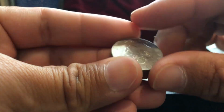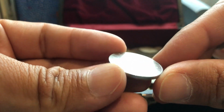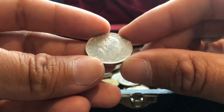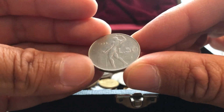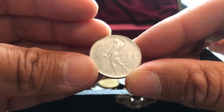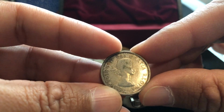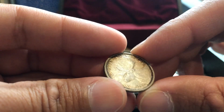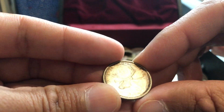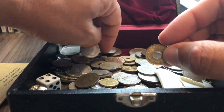This looks very Eastern European. Republic. Oh, it's Italian. Not Eastern European, Southern European. You see a naked guy with a hammer, which kind of makes you think of Eastern Europe. This one's really worn out. This also looks English, and it is, yeah, 25 something cents. All right, here's some of these. Let me grab a couple of these.